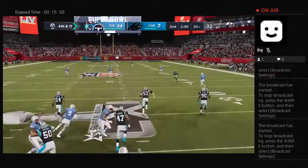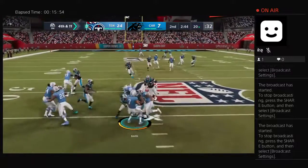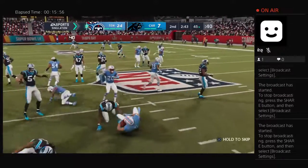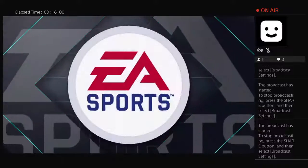He's been a busy man here in this first half as he gets it away. Taking it about the 36. They'll get 9 yards on the return there following a punt of 42.